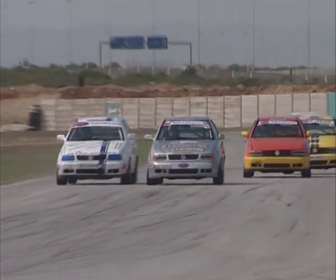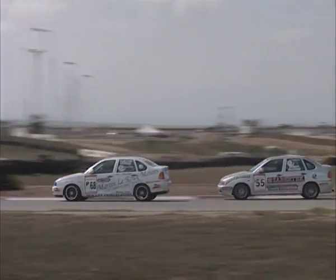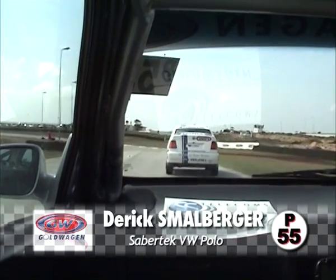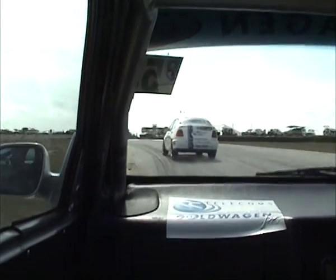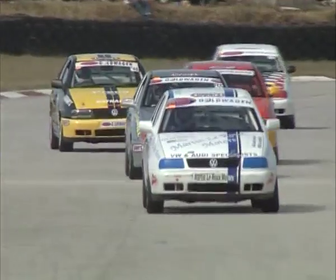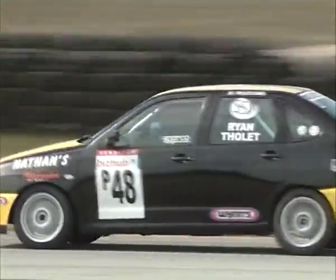Well, up the inside, LaRue looking for a way past Derek Smallburger. Look at how they get onto the brakes and get sideways. LaRue's into the first position in Class P. What a superb effort there. He got it completely sideways into Toyota and takes the lead ahead of the Sabertech car here of Derek Smallburger. That was a seriously do-or-die maneuver, but well done to Clayton LaRue. Derek can't believe it. He thought he was braking late, and here comes a car up the inside of him. He's like, where'd this guy come from? What is he on? Yeah, I want some of that stuff, please, and I want it as soon as possible.